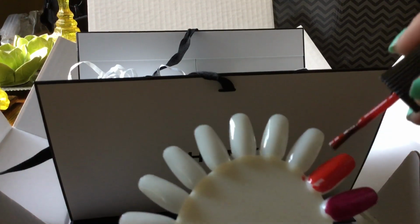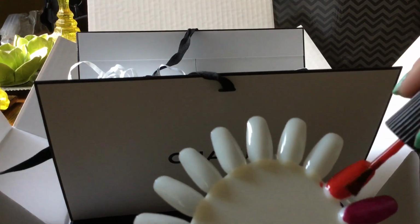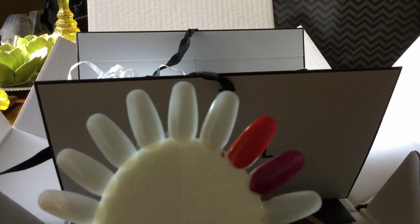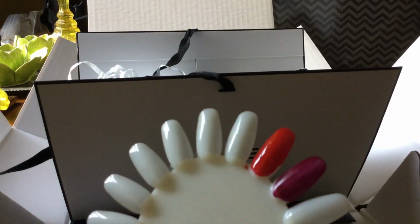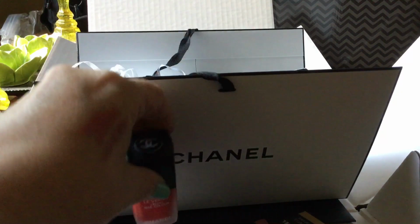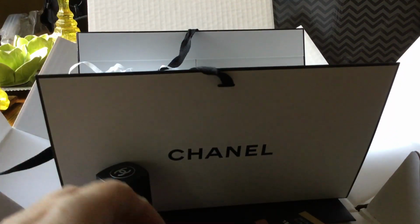Here's the red, and it's a good pigmented red. That's one coat on a white wheel. Let's see how that dries. I probably need to buy a matte top coat now as well, which I didn't think to do. But there we go. There's the nail polishes.